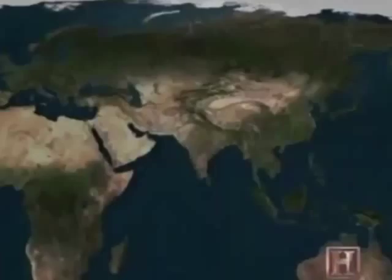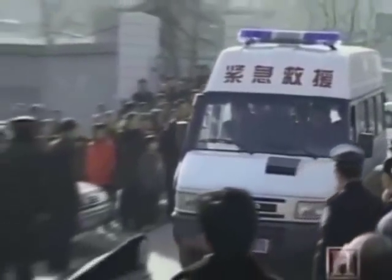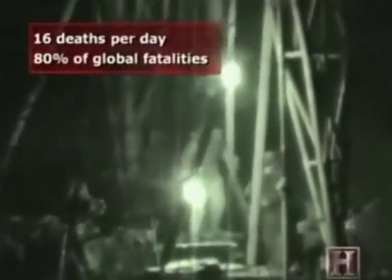But that tragedy is just one in a long line of Chinese coal mine accidents. Since 2002, explosions have killed 166 miners in the province of Shanxi, 148 in Henan, and 124 in Heilongjiang. Each year, an astonishing 6,000 Chinese miners perish in fires, floods, and explosions. An average of 16 per day, and 80% of the world's coal mining fatalities.